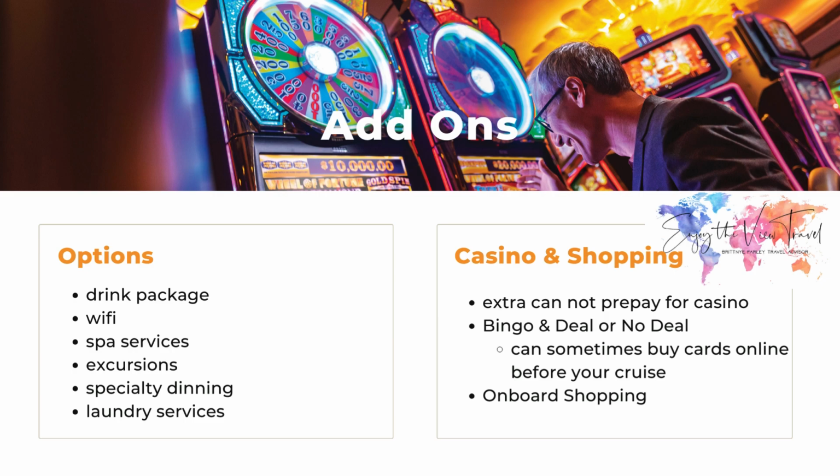I always recommend doing the ones through the ship, of course, just in case you are late getting back, because if it's not a ship excursion, and you may have seen this in the news recently, there was a couple on a cruise that got left. That's been in the news. So they were not on a cruise ship excursion.